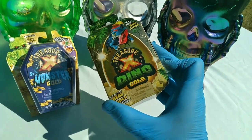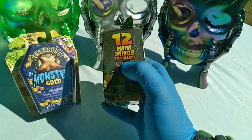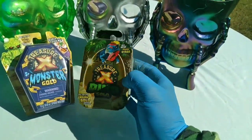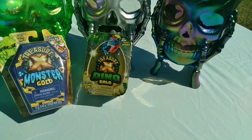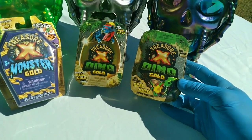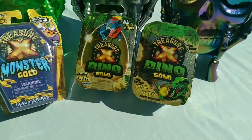6 is going to be first look ever of anything related to Series 2 Dino Gold. It does say right here, 12 mini dinos to collect across Series 2. So are we getting new hunters? We will see 6 of those, including even having a peek at the checklist. And the 2 will be 2 more of the insane Series 1 Dino Gold mini beasts. So there's your box comparison. Series 2 has dropped this week at Walmart.